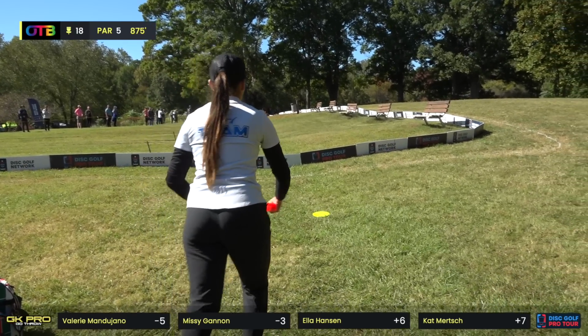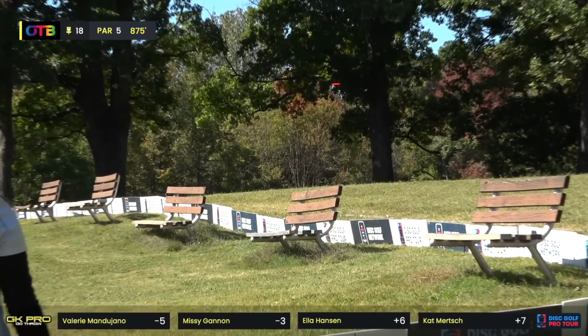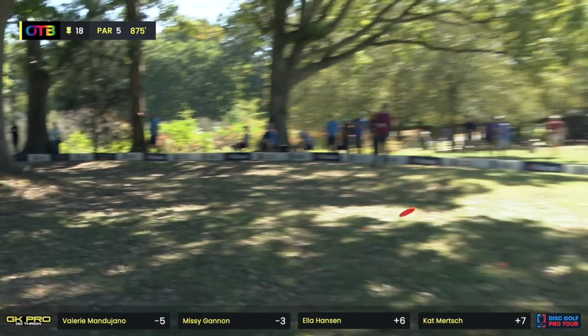So the top 4 from today will join the top 4 seeds from the entire tour in order: Kristen Tatar, Paige Pierce, Katrina Allen, and Owen Scoggins tomorrow for the semifinals.